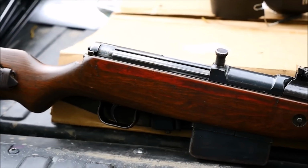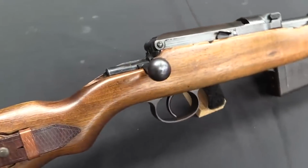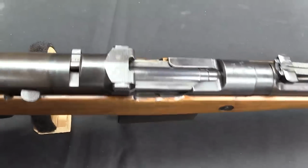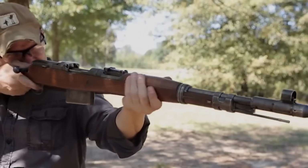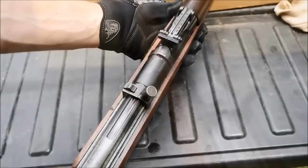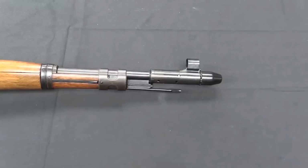One of the significant drawbacks of the G41 was its demanding maintenance requirements. The weapon had to be meticulously maintained to ensure proper functioning, and its muzzle had a tendency to foul, requiring frequent cleaning during use. This maintenance demand posed challenges for soldiers in the field, where time and resources were often limited. Another drawback of the G41 was its weight and poor balance.